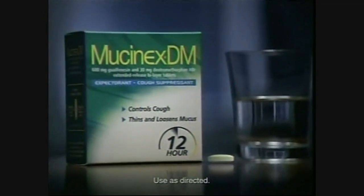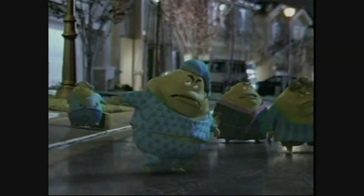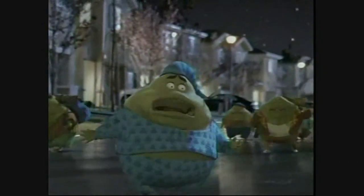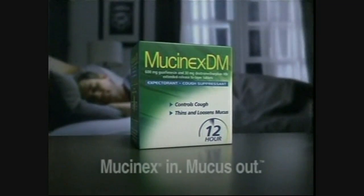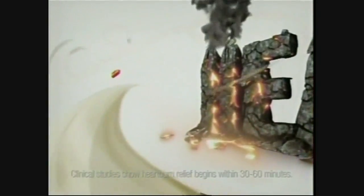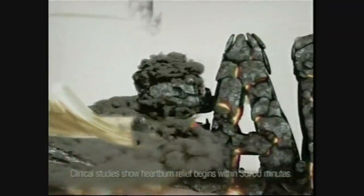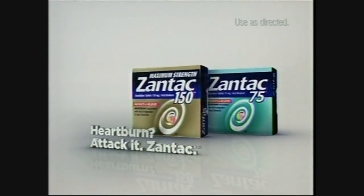Mucinex DM breaks up mucus and quiets coughing. Hands up! Mucinex DM, you've ruined my beauty sleep. And it lasts for 12 hours. Mucinex in, mucus out. Heartburn hurts. For strong lasting relief, take maximum strength Zantac 150. One pill knocks out the pain all day or all night. Heartburn? Attack it. Zantac.